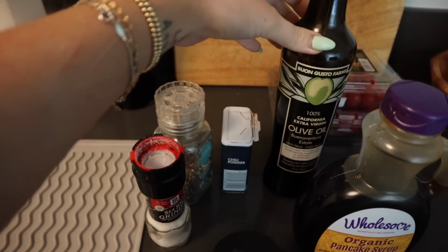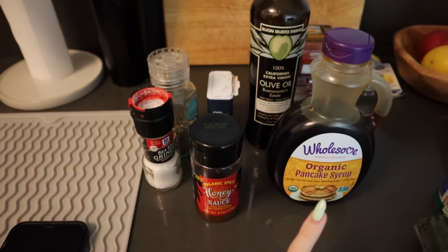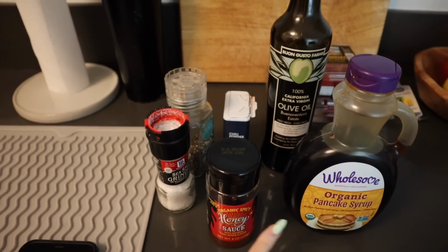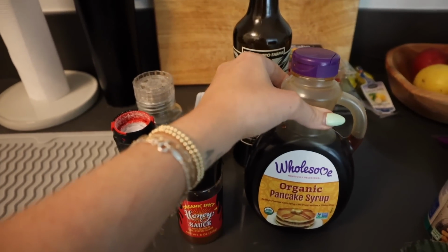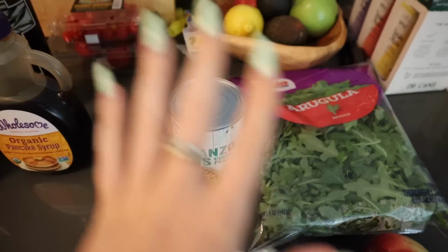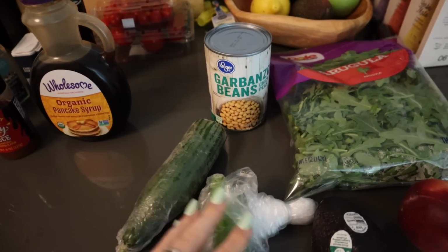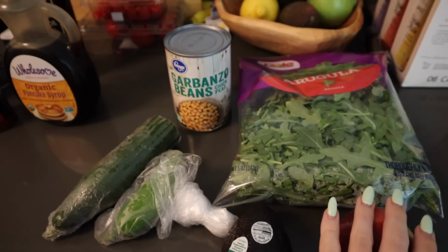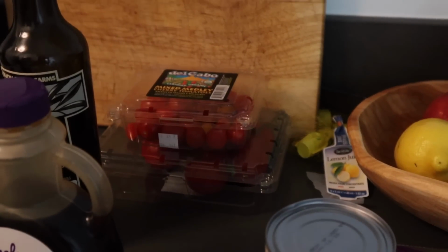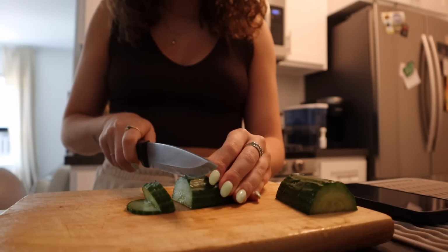You're going to need olive oil, salt, pepper, chili powder, and then I'm between either using hot honey or just some syrup. It says maple syrup or agave, but I'm just using what I have on hand as always. And then for the actual contents of the salad, we are doing chickpeas, cucumber, jalapeno, avocado, a peach, and some arugula. And who knows, maybe I'll throw some tomatoes in there too, because that sounds great. So let's just start by getting all of our chopping out of the way.